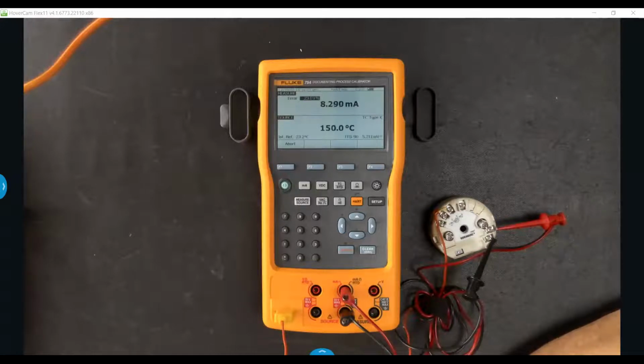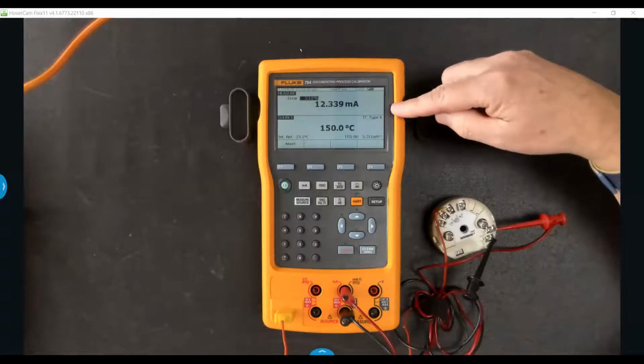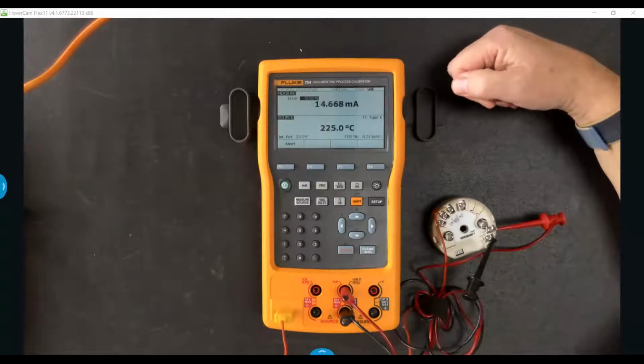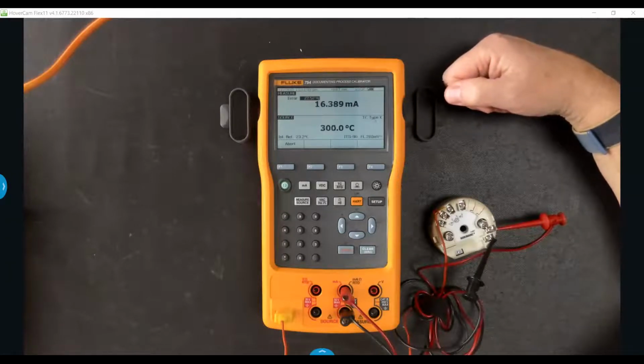And each one of these, the calibrator is actually capturing the milliamp value for each of these test points. So none of this stuff has to be written down. It's all automatic. It's highly accurate, and it makes life a lot easier. And I can be drinking a cup of coffee while I'm doing the calibration. So it makes it kind of nice.